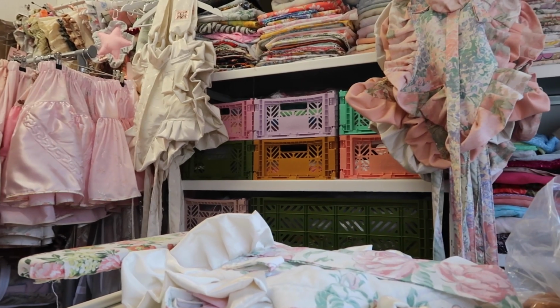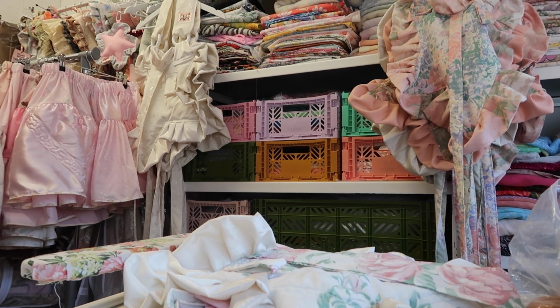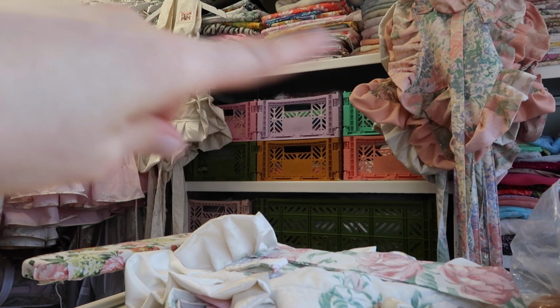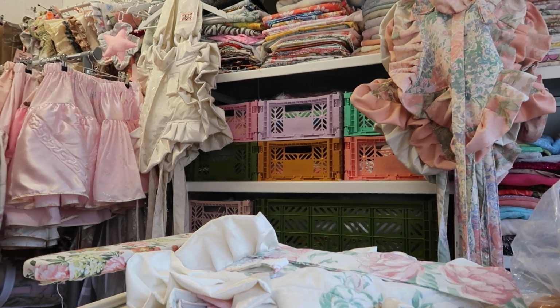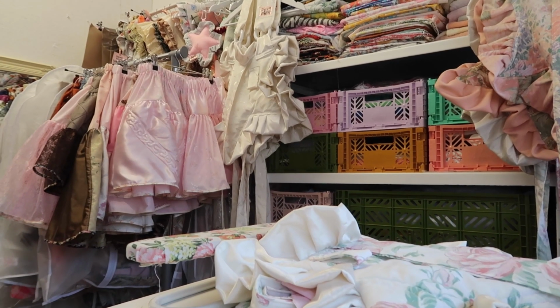But anyway, let's take a look at what I've got done and the bags that I'm in the middle of making today. I'm going to be really lazy for a minute because I'm drinking my coffee and just leave the camera here. So all of these bags up here are done. All of these bags over here are done. All of the skirts over there are done. Okay, I'll lift you up now.